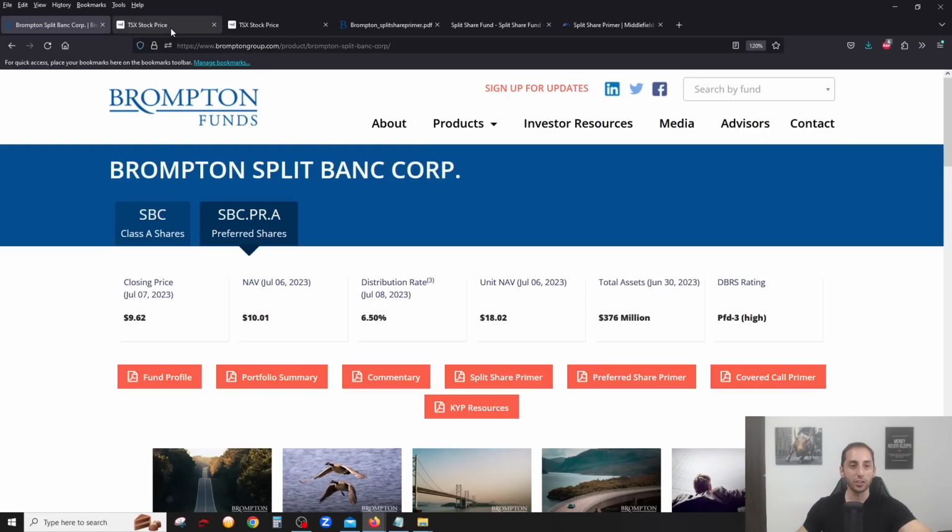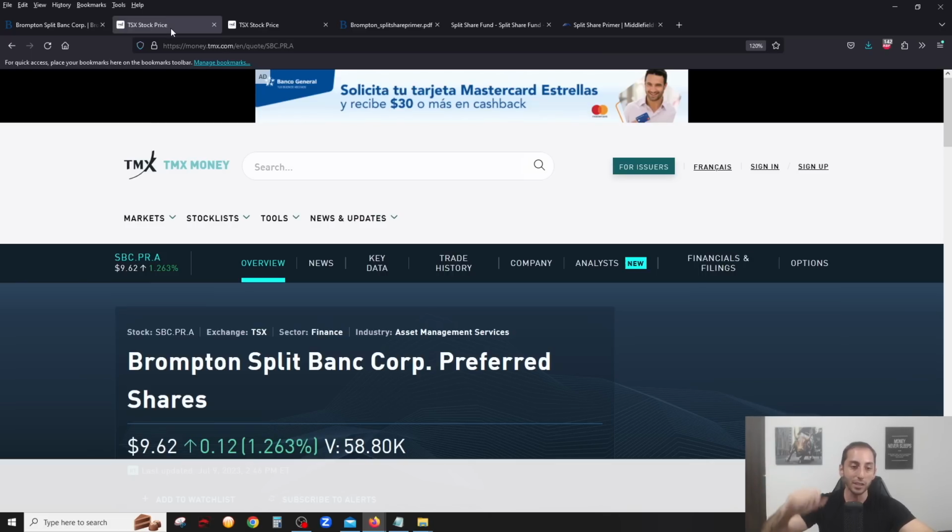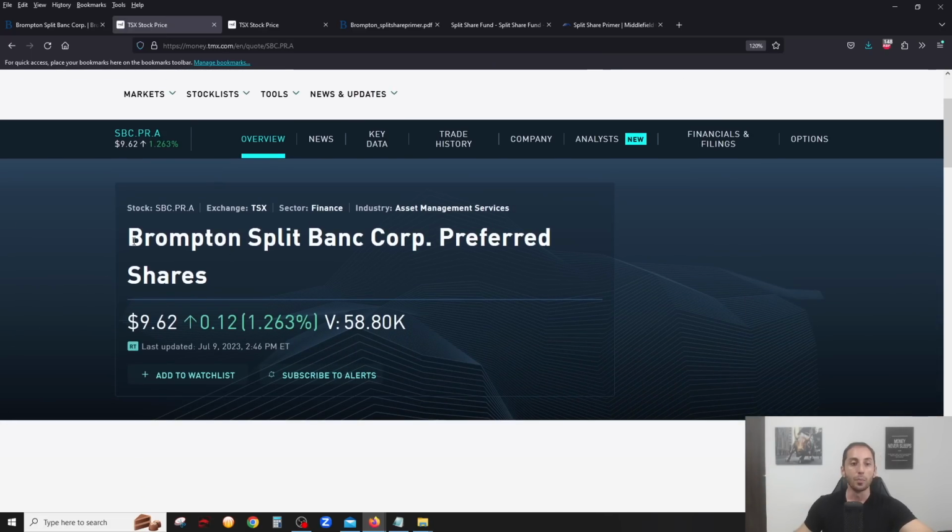And if we just look at the stock chart, remember I was telling you that preferred shares are a more conservative investment compared to the Class A shares in a portfolio of stocks. That translates to much less volatility and more stability in the stock price. And the proof is in the pudding. Let's look at the Brompton Split Bancorp preferred. Always make sure it's the preferred here. You see the stock symbol, again, SBC.PR.A. Don't look at SBC, because that's going to be the Class A shares.